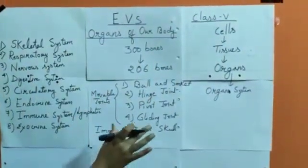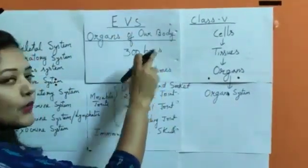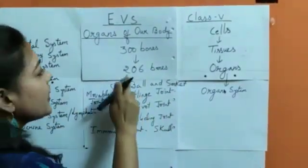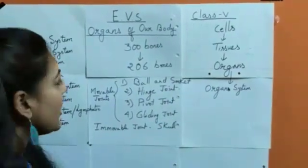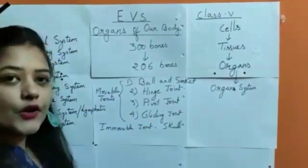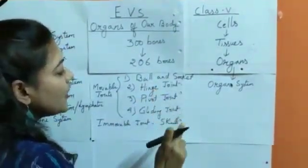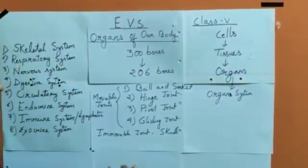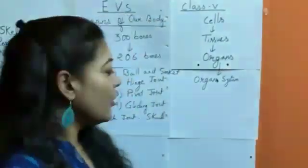So, for a gist, the skeletal system is made up of bones. In an infant, when the baby is born, there are 300 bones. When they grow up to a full adult, there are 206 bones. Further, the skeletal system is divided into two parts: movable joints and immovable joints. Movable joints have four types: ball and socket joint, hinge joint, pivot joint and gliding joint, depending upon how they move. Immovable joints, very clearly, cannot move. The best example is your skull. Alright.